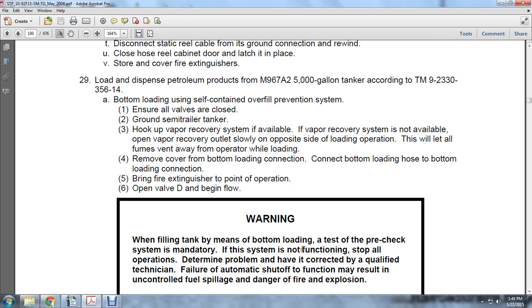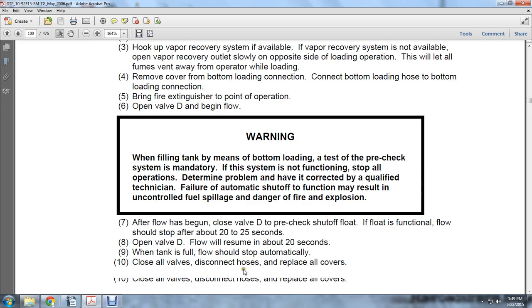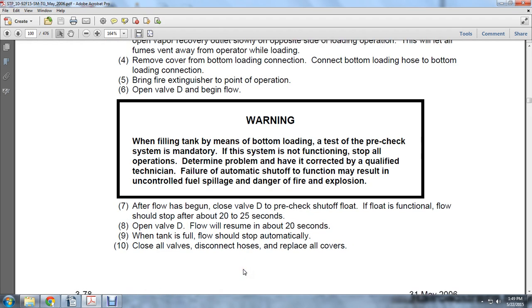is mandatory. If the system is not functional, stop all operations to determine the problem with a correctly qualified technician. Failure of the automatic shut-off of the fuel function could result in uncontrolled fuel spillage and the danger of fire or explosion. After the flow has begun, close valve D and check the pre-check shut-off valve float.